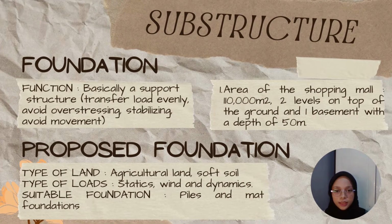Assalamualaikum, I am Nur Alisa Anis and I will present to you about the substructure. Substructure is the structure below the ground surface and it is the foundation. Foundation is a support structure which basically will transfer the load evenly, avoid overstressing, stabilize the building and avoid the movement of the building because of the ground.